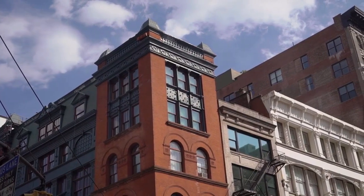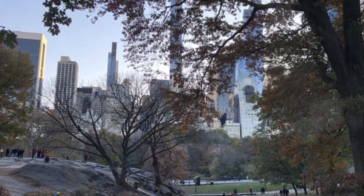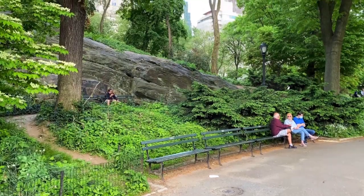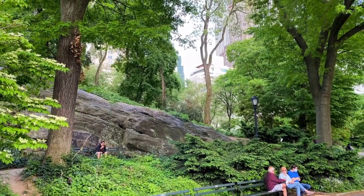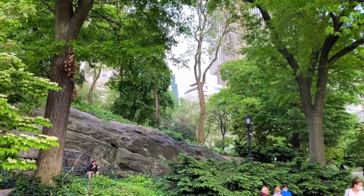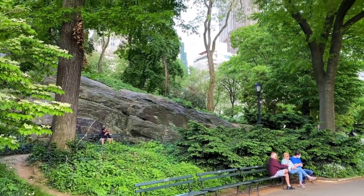The city's affluent elite craved an escape, a green oasis amidst the urban sprawl. Inspired by the grand parks of London and Paris, they decided that New York should have its own. The task was monumental. The chosen site was a rugged, swampy terrain filled with squatter shanties.